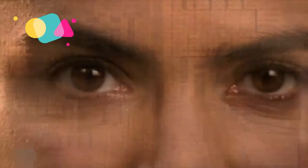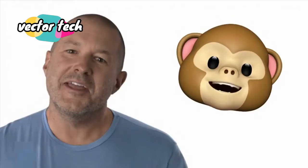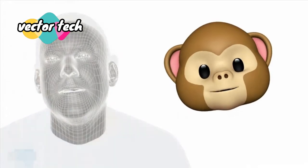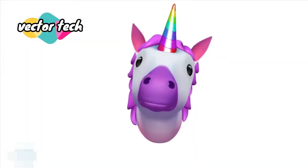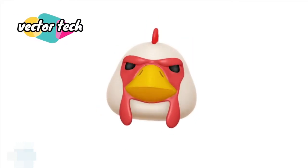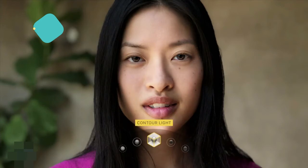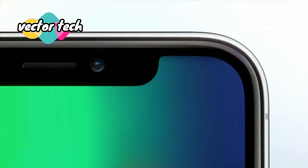Your iPhone now recognizes you, even in the dark, and will adapt to your physical changes, bringing emojis to life by mapping more than 50 facial muscles in real time, so you can be happy or sad or cross. Portrait lighting produces the effect of real studio lighting. This is iPhone 10.